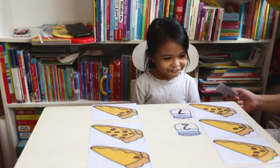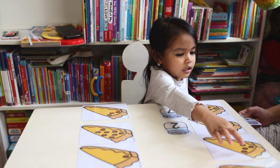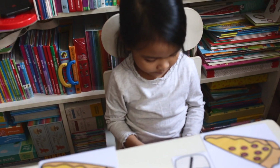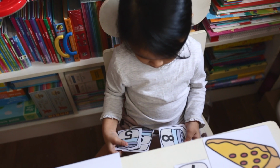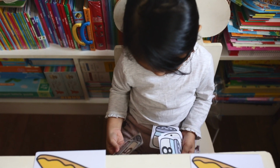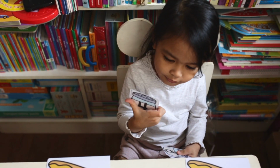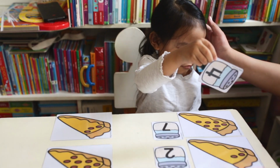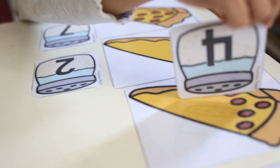Can you count this one? 1, 2, 3, 4. Okay, we find the number 4, the salt shaker. Found it already. Where is it? Put some salt on the pizza. So it's yummy yummy in your tummy.